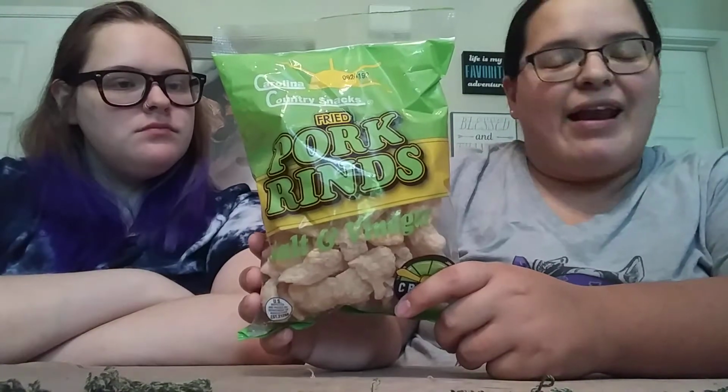I think it's good. Alright, next up we got pork rinds, but not just any kind. Salt and vinegar flavored. Never heard of such a thing, never had such a thing. I like pork rinds, but I just don't know how I feel about them being salt and vinegar flavored.